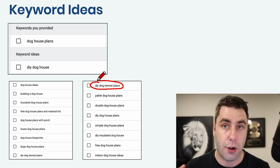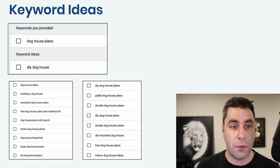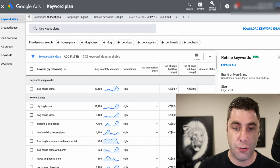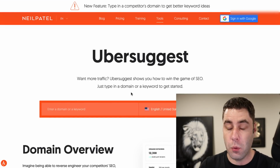Okay, let's say you're going to create an article based on this. Now, let me just go back to this keyword tool for a second, guys. The reason we use these tools is because they give us information, like how many searches a keyword gets. And this tool will tell you how hard it is to rank for that keyword.